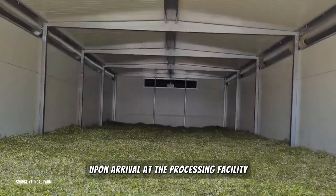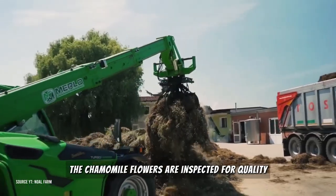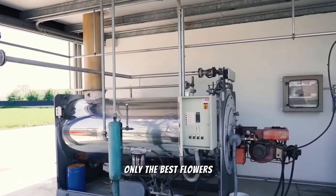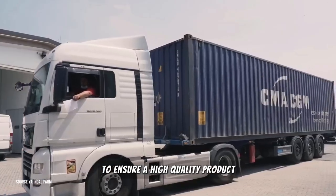Upon arrival at the processing facility, the chamomile flowers are inspected for quality. This involves checking for any signs of spoilage, such as discoloration or mold. Only the best flowers are selected for essential oil extraction to ensure a high-quality product.